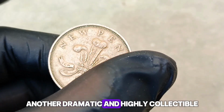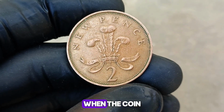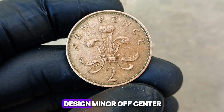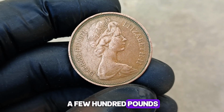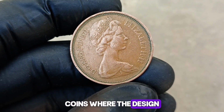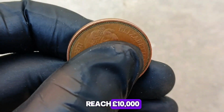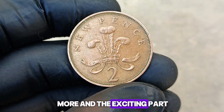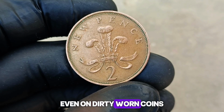Another dramatic and highly collectible error is the off-center strike. This happens when the coin blank is not properly aligned in the press, resulting in a shifted design. Minor off-center strikes may be worth a few £100s, but the more extreme the shift, the higher the value. Coins where the design is significantly misaligned and part of the blank is visible can reach £10,000 to £20,000, or even more. And the exciting part, you can spot these errors with the naked eye, even on dirty, worn coins.